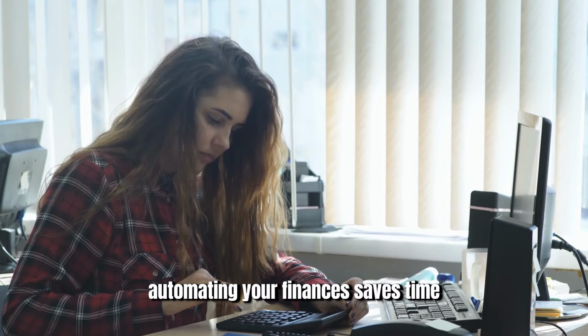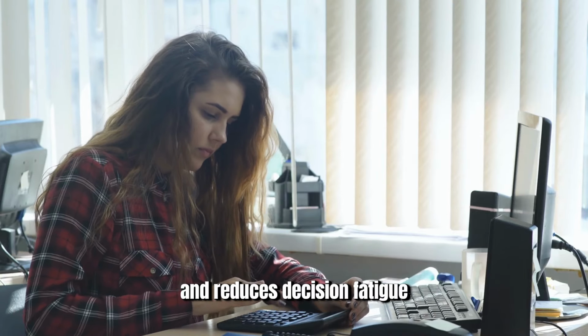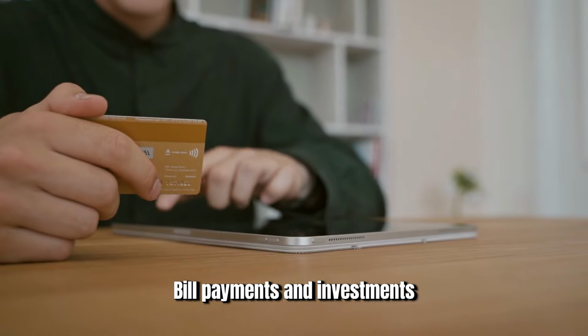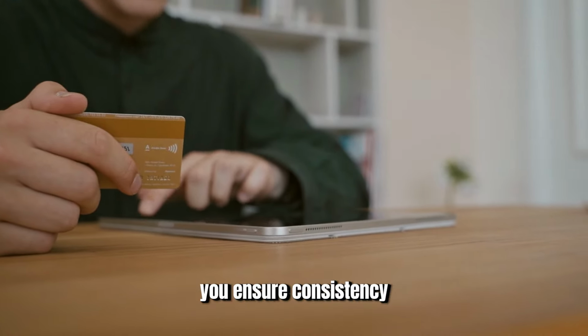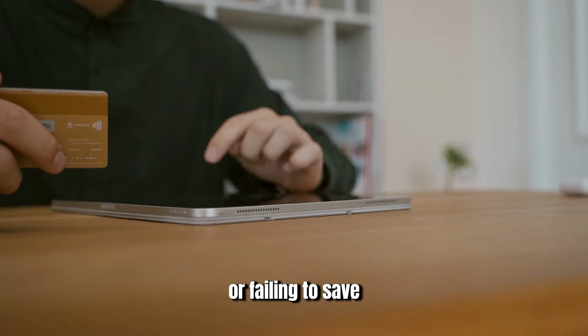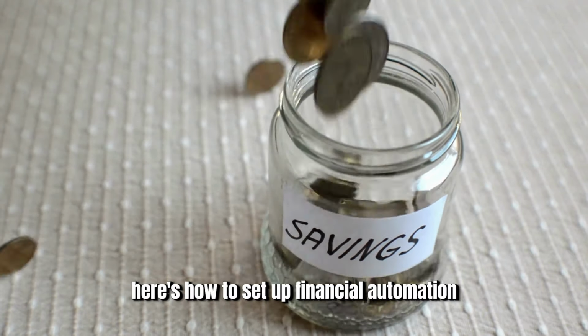Step 6. Automate your finances. Automating your finances saves time and reduces decision fatigue. When you automate your savings, bill payments, and investments, you ensure consistency and reduce the risk of missing payments or failing to save. Here's how to set up financial automation.